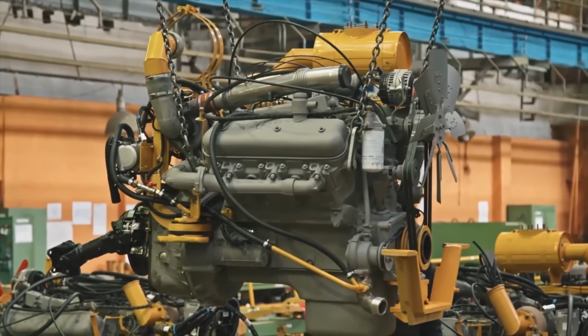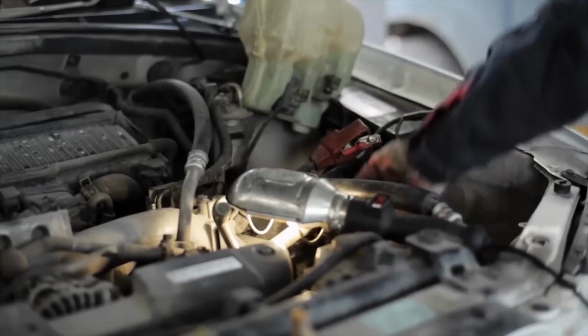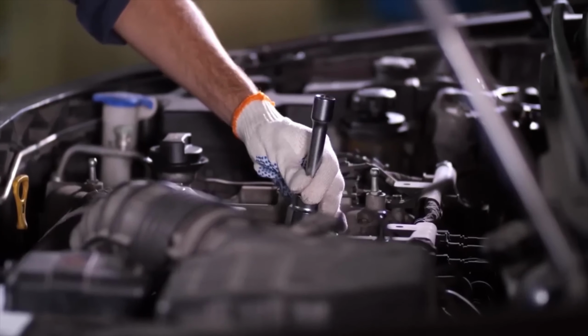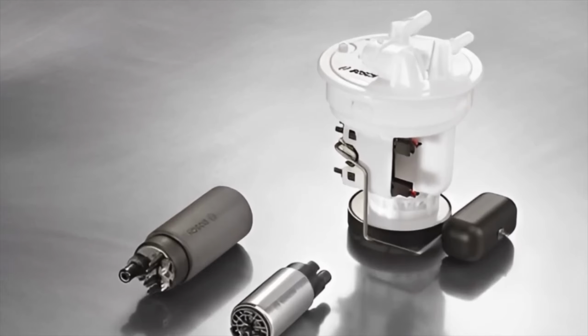The main components of the cooling system. The engine cooling system consists of several key components that work together to regulate the engine's temperature. Let's break down each part and see how it contributes to the overall process.